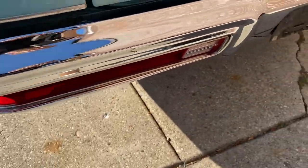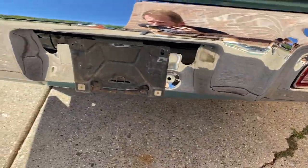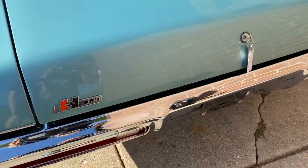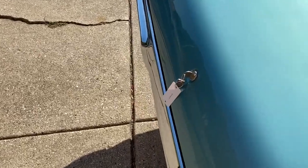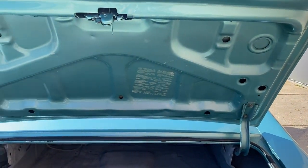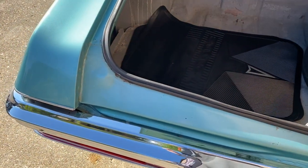Back bumper pretty much is new, I have to assume. Looks excellent. It's got dual exhaust with two tips on each side. The 400 has been rebuilt. I have a receipt for that in my, I guess my folder.